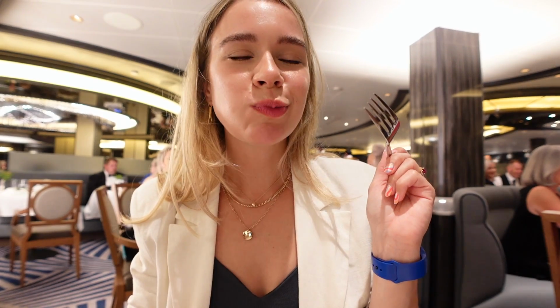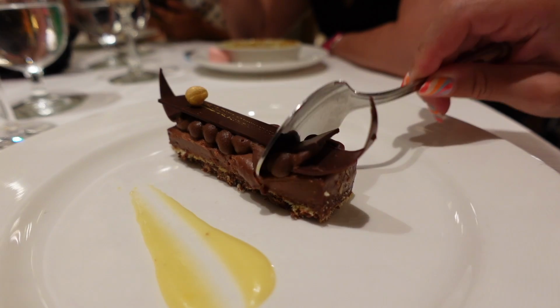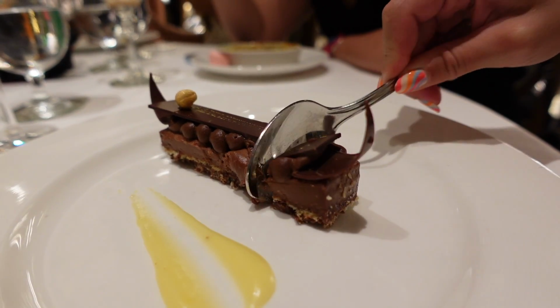And then they also served me this dessert, so I have to give it a 7 out of 10 of course, so don't be fooled just because it's not one of the specialty restaurants.